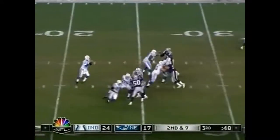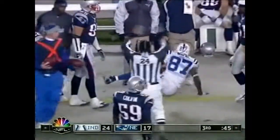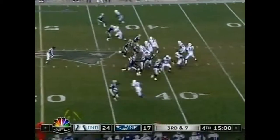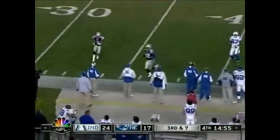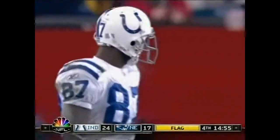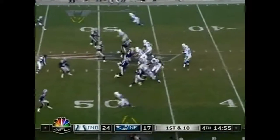2nd down and 7. Manning to the outside, and that is caught by Reggie Wayne. Asante Samuel with the coverage. A 3rd down and 7 for the Colts at their own 43-yard line on the first play of the 4th quarter. Manning under pressure, flag down. Wayne, the intended receiver. Samuel with the coverage, flag at the 48-yard line of the Patriots, and the indication is against the Patriots. Colts first down, 48-yard line.